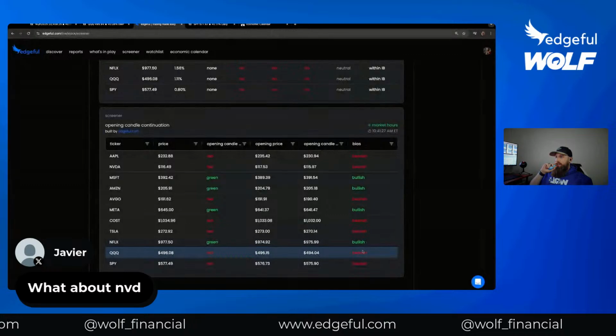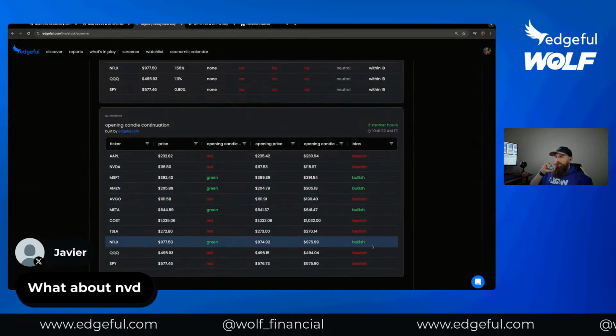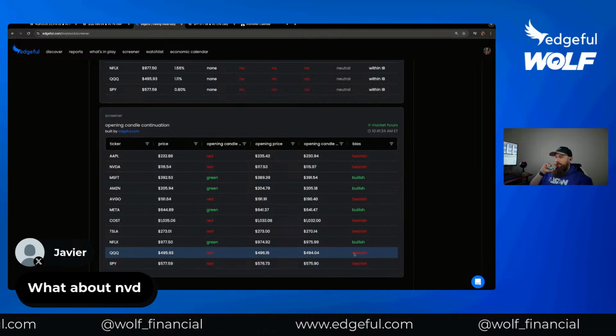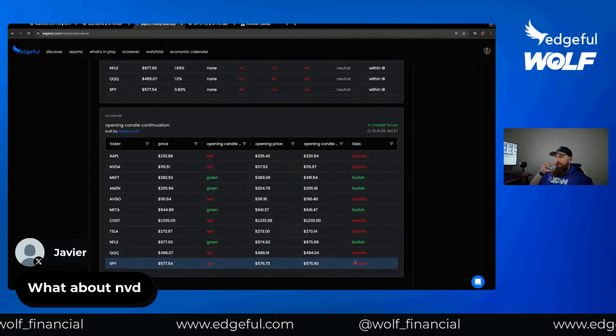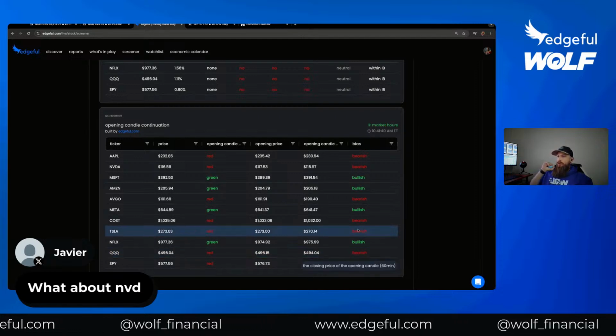Look at this mix on the big names. Bearish, bearish, bullish, bullish, bearish, bullish, bearish, bearish, bullish, bearish, bearish. And these last two, of course, are our opening candle on both QQQ and SPY. Both QQQ and SPY opening candles are red.